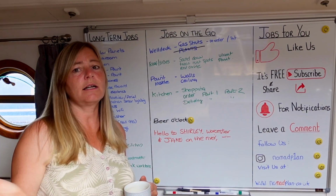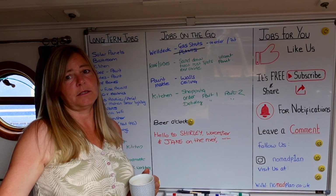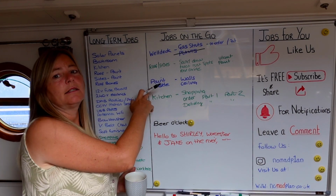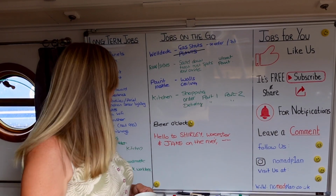We've now almost sanded down one side of the boat, but it's weather dependent and we've had quite a bit of rain this week. So that leads me to painting inside the boat. That's also progressing, but it's slow going.